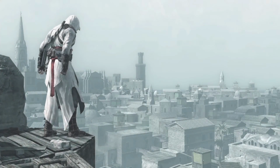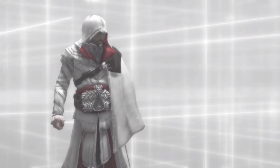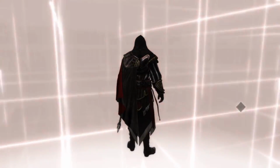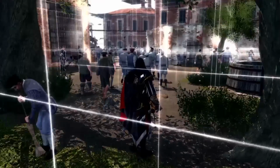An Animus user cannot alter the course of history, they can only relive it. Performing actions that the ancestor did not perform, such as killing innocents, leads to desynchronization, forcing the user to start over. One of the biggest drawbacks is known as the bleeding effect.